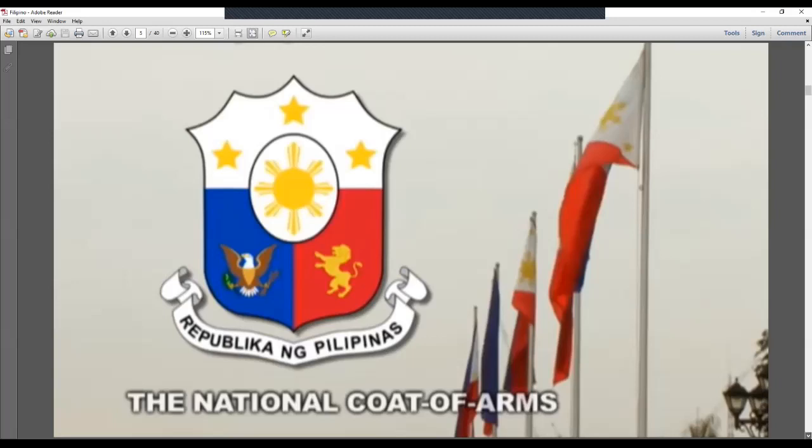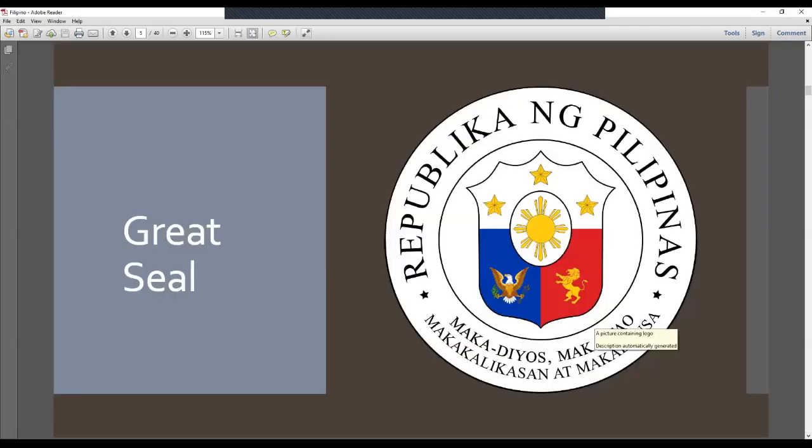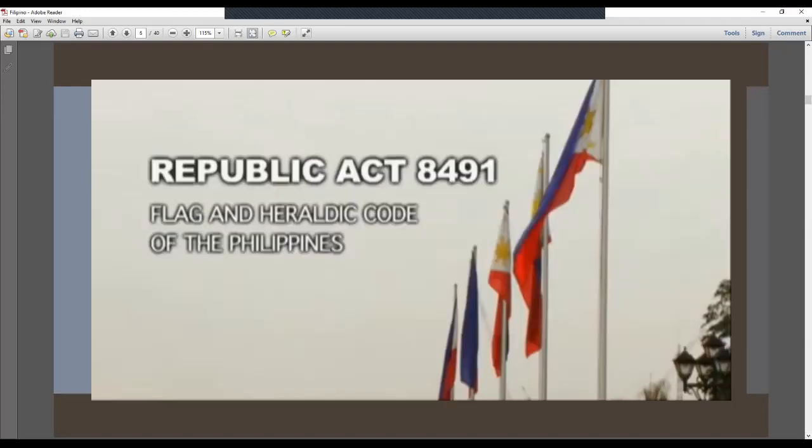Okay? And later on, part of the triumvirate ng national symbols is the Great Seal. In this case, you'll still see the national coat of arms inside the smaller circle. And in the bigger circle, you'll see the Republika ng Pilipinas or Philippine Republic and five words, which comprise the national motto. Would you believe we have a national motto? Okay? So why are they official? Because they're provided by law. It's legalized through the Republic Act 8491 or the Flag and Heraldic Code of the Philippines.